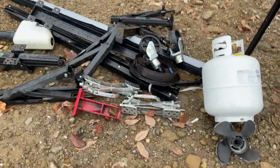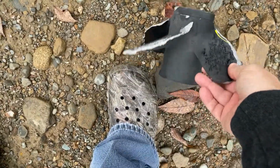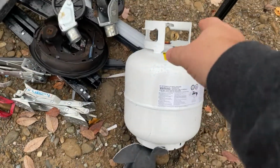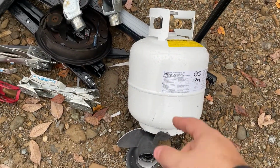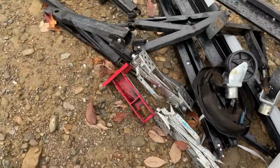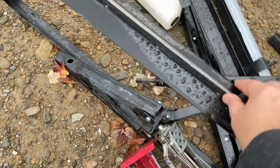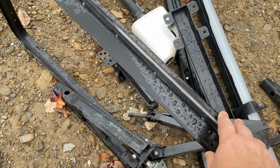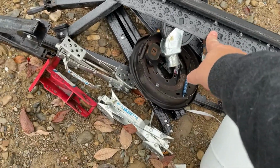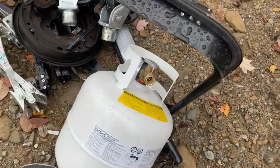So far this is what we got here. So I believe that's aluminum. We got some brass on that propane tank. That'll have to be obviously cut up if it's going to go to the scrapyard. Looks like we got some stabilizer jacks here. Looks like we got a window frame, and I'm not really sure. I haven't brought my magnet with me, but I think these might be aluminum. I hope they are anyway.